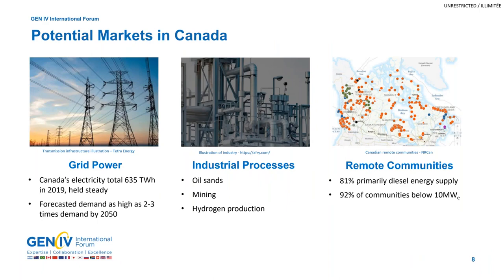Potential markets for nuclear power in Canada. Really, there's the grid, of course, and as I mentioned, CANDUs, we have 19 of them, and they provide about 15% of Canada's electricity, and refurbishment is extending the life of the current fleet. But of course, there's the opportunity for SMRs to enter onto the Canadian energy landscape.